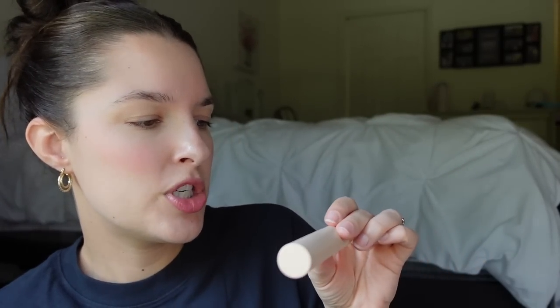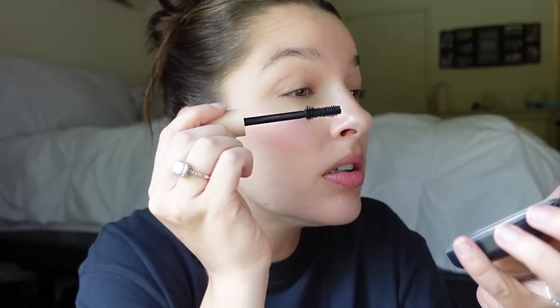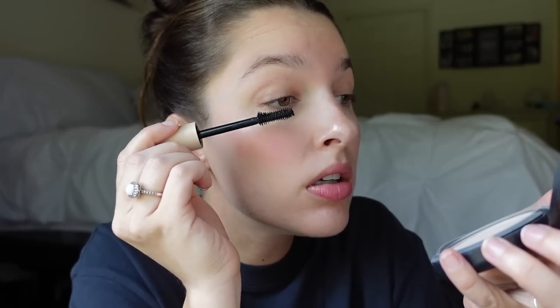And I've also heard that there's a serum in here, I think, that helps your lashes grow, which is amazing, and it conditions them. So it's kind of like a balm product, really. It does amazing things for your lashes, and it works. It's great. The only thing I will say is sometimes it does transfer up on my lid when I'm applying it, so you have to be careful with the application, but it is a really amazing product. So let's just pop on some of this.